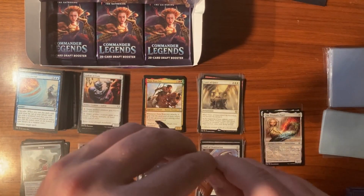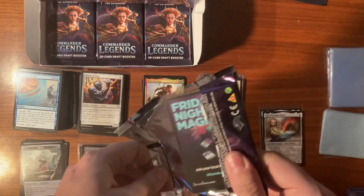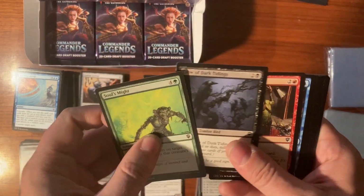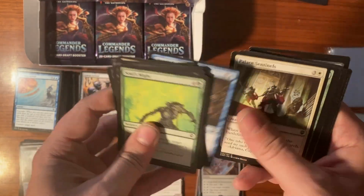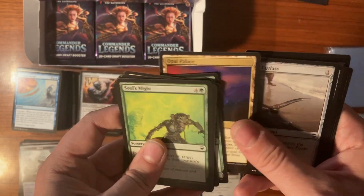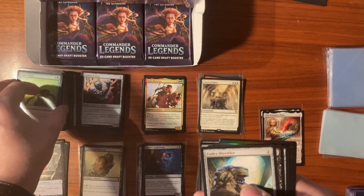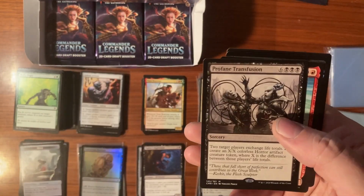All right, so we've definitely slowed down, guys. Can we build some momentum again? That would be nice. Soul's Might, Romandoon Goblin, Universal Solvent, stuff that I recognize right away. I will talk about Opal Palace, Pirate's Cutlass. You know, what did I just say? We're going to go to not mentioning every common. Revenant, Brass Herald, and Profane Transfusion.